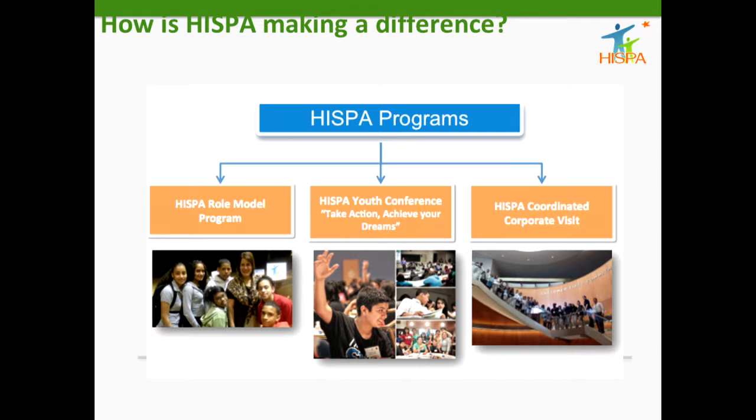She told me about the role model program, and she said, you know what, it's very easy. We just go to a school, you share your own story, you tell the kids about your life, the challenges you face, the barriers you encounter, all the obstacles you overcame to make it to college, to find a job, and be a successful professional. And that sounds very easy, right?